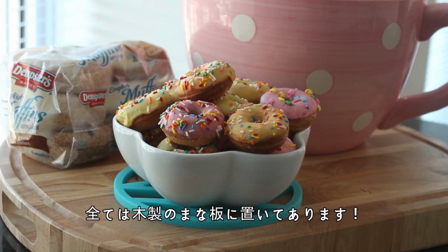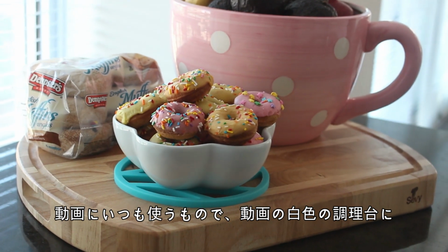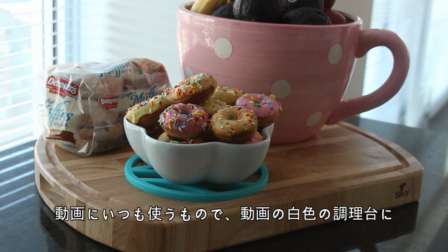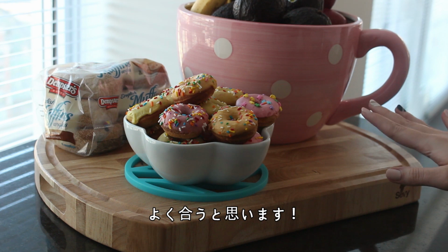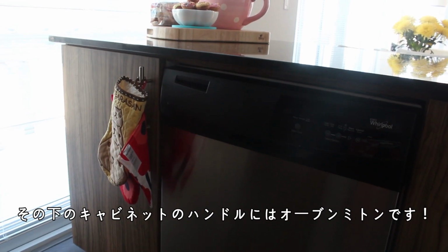And this whole thing is sitting on my wooden cutting board. And if you've seen my other videos, you'll be quite familiar with it, because this is the one I use to cook on, just because I like the contrast between the white and then the wood. And then hanging on the cupboard below that, you can see some of my oven mitts.